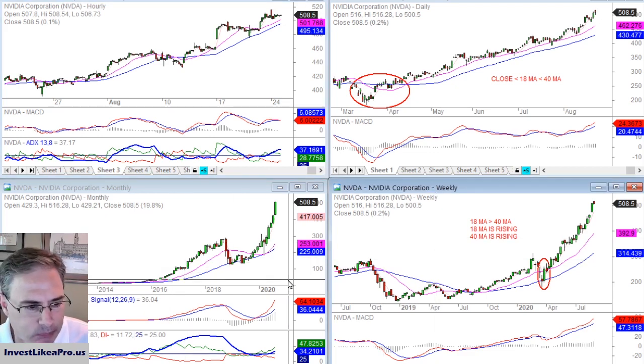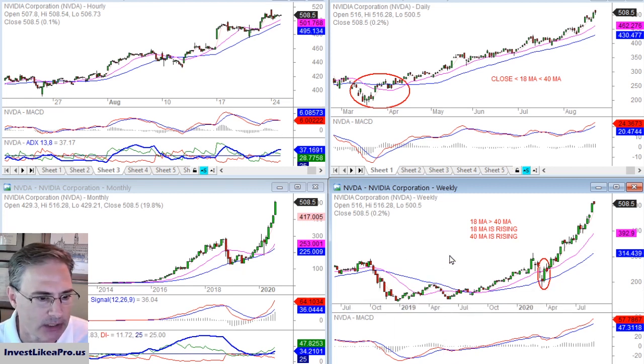So let's get into the strategy from the book, using NVIDIA as the example, just so you understand. This was actually a trade, and we're still in, a position that we put on based on this strategy. And the higher time frame in this sequence is the weekly chart, and the lower time frame is the daily chart.